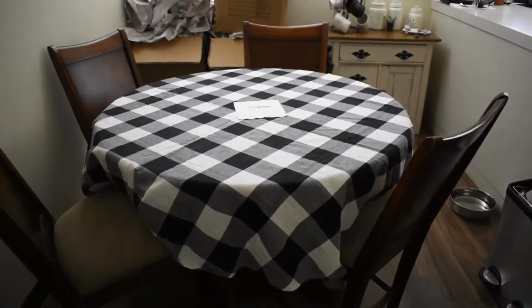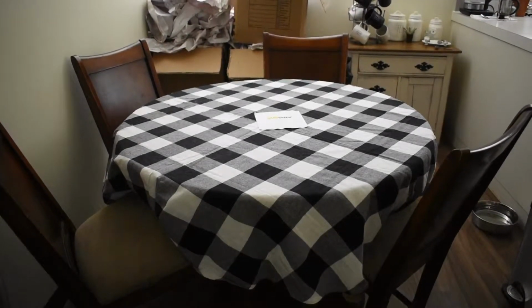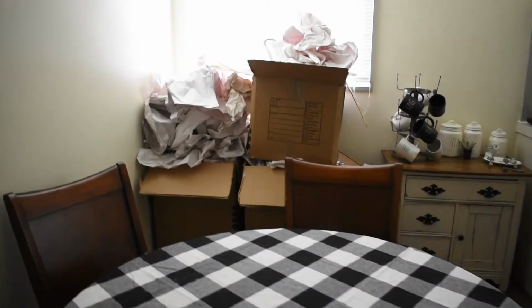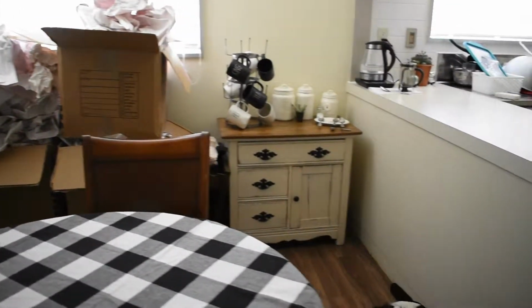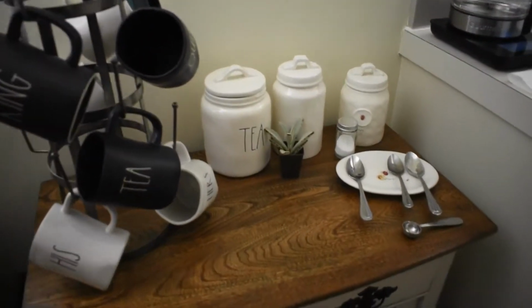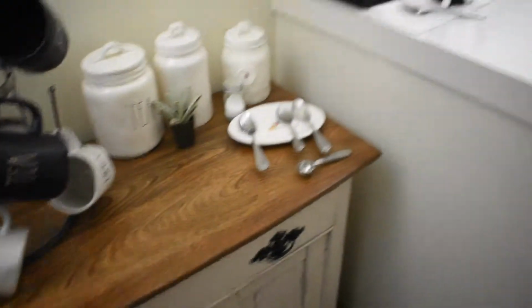Just put this tablecloth on the table right now because it needs to be sanded and painted and I don't know what we're gonna do with it. And the trash outside got so full that I wasn't able to take it out yet, so that's just chilling in the corner. It's my little coffee bar area with all my Ray Dunn stuff. It's not permanent. Like I said, nothing is permanent right now.